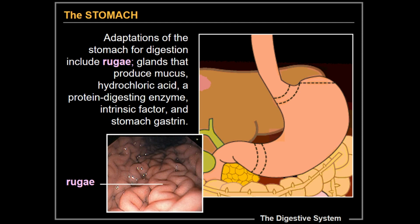Adaptations of the stomach for digestion include the rugae. The rugae, as you can see down here, are these tiny little folds. They serve two purposes. Number one, they allow for an increased surface area for the release of enzymes to help break down the food, and they help the stomach stretch during times of intense fullness, you know, after Thanksgiving dinner, for example.